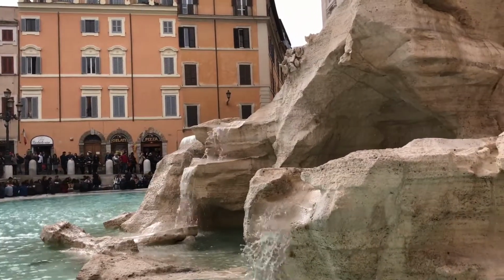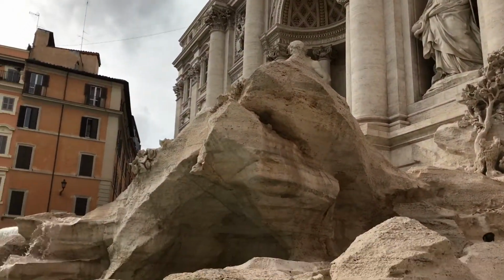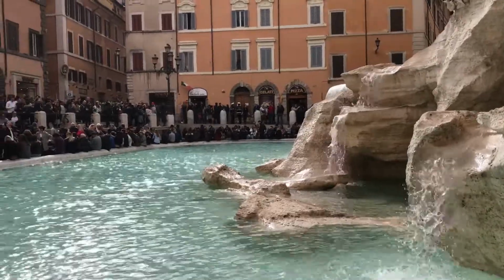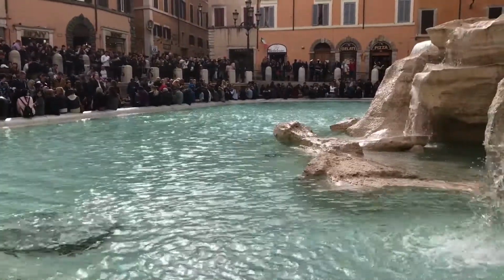This fountain was built in 1700. And there's Neptune, who was the main guy. It celebrated Rome getting clean water from the aqueduct being reopened.